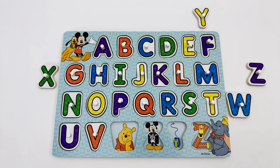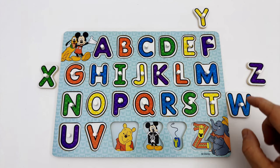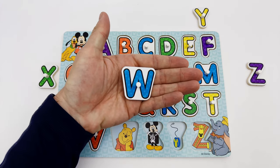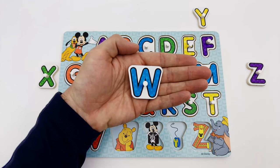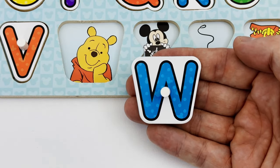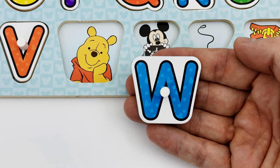W is the letter we are looking for next. Do you see the letter W? Great job! Here is the letter W. The letter W is blue. The letter W. W is for Winnie the Pooh.